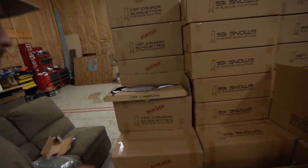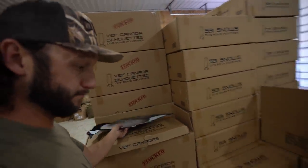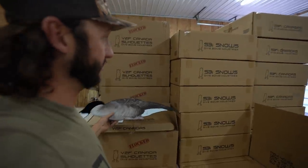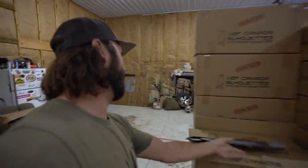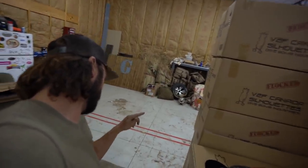But this is what we got going on. 200 dozen total, what we got here. I busted open some boxes just to give you guys an example. So, first off, we have 5, 10, 15, 20, 25, 30.